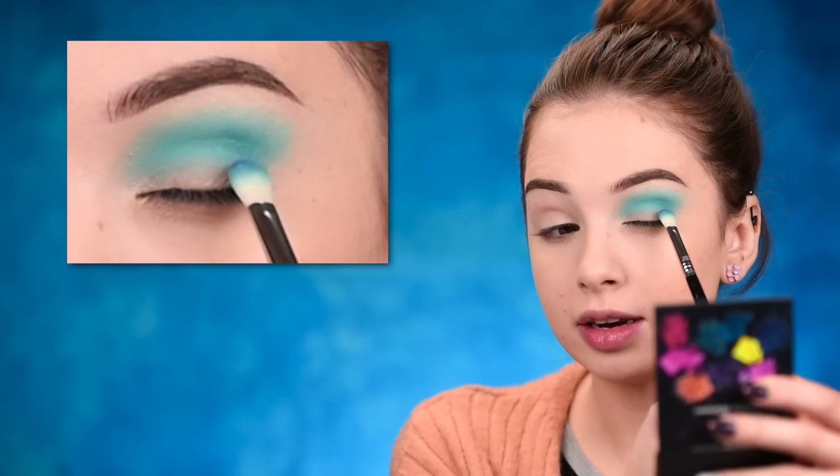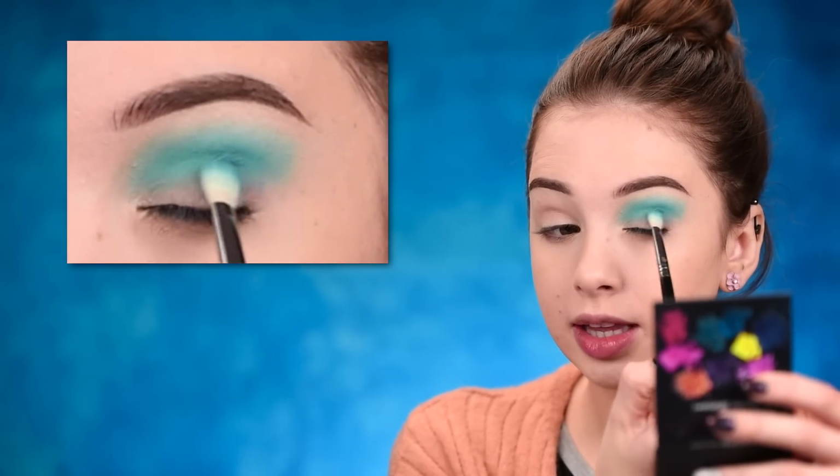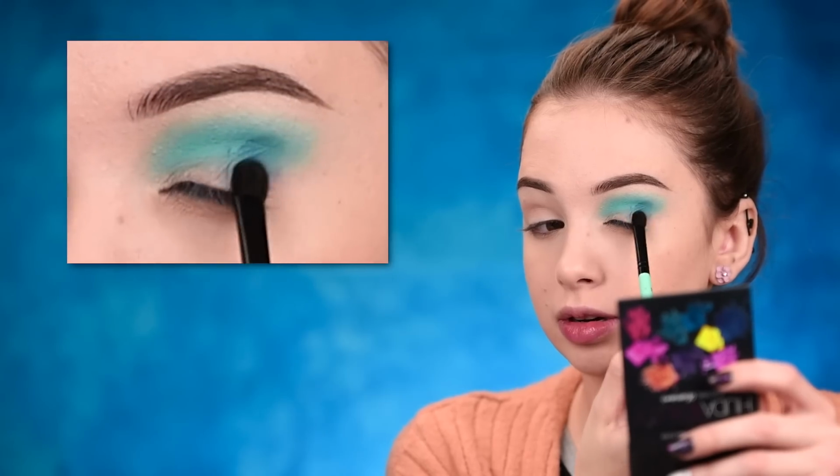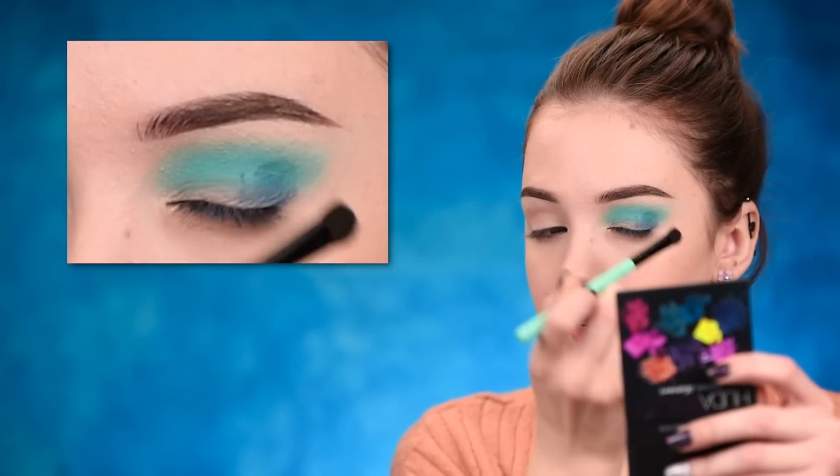Actually, I can't really see the sides of her face, so I'm kind of guessing here. But this is going in the, let's say, in the outer half of my face. This brush is a no-no for this. So this is going right in here. Oh gosh, I need something more pigmented.